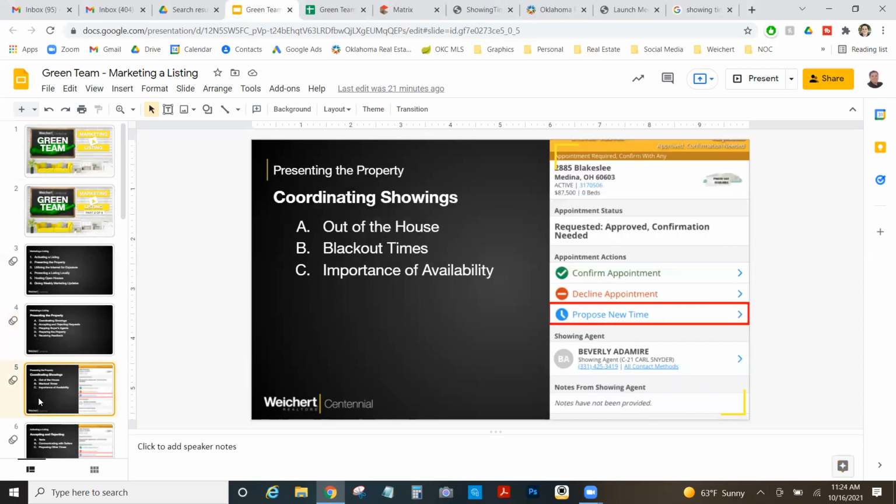Some of the key things we want to talk to the sellers about, and sometimes this can be a bit of a touchy subject. For some reason, sellers sometimes want to remain at the property during showings, but the truth is they really need to be out of the house for the showing, and they don't need to be on the driveway or in the front yard or something like that. They need to be off the property.